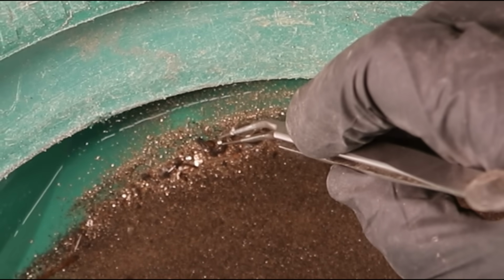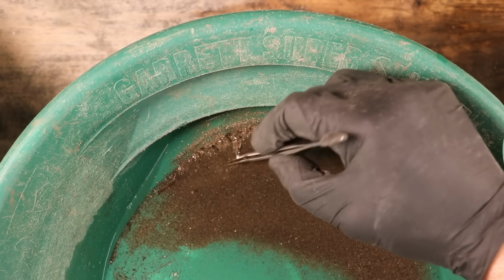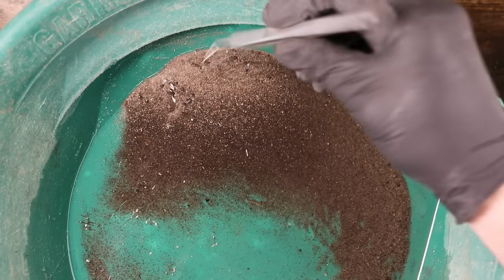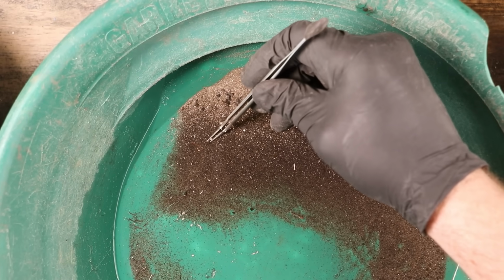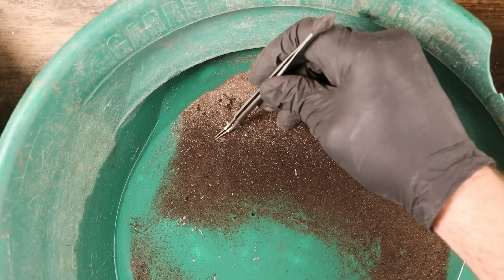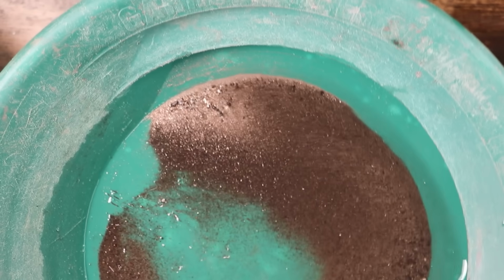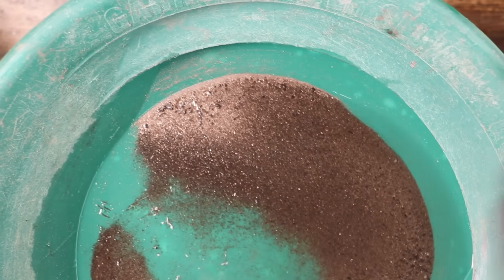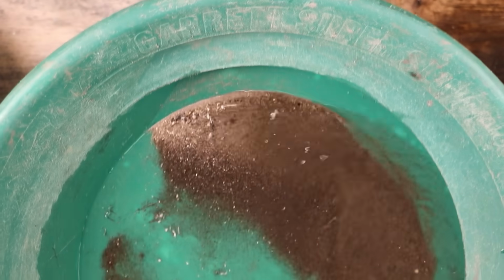Yep, gold and diamond. I think this is number 9. There's at least 2 more in here that I can see. 10. That's a big one. 11. 12. 13 over here. 14. 15. All right, so I counted 15 diamonds, plus we probably have at least 2 or 3 grams of metals here, most of which is very likely gold, and we're gonna try to recover that.